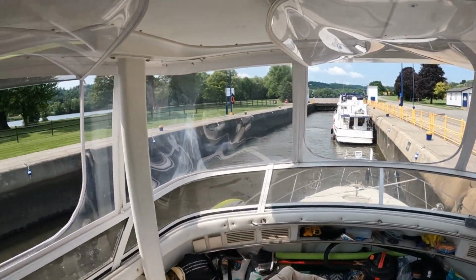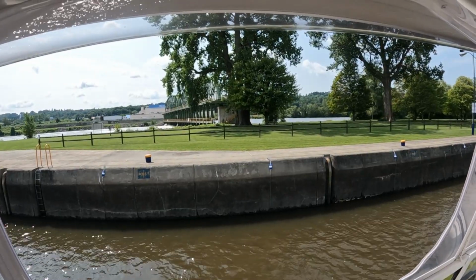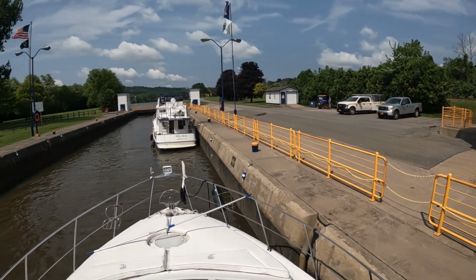Polaris right ahead there. And there you can see the waterfall over the dam. Just a quick view here. You can see Alex holding. It's rising.